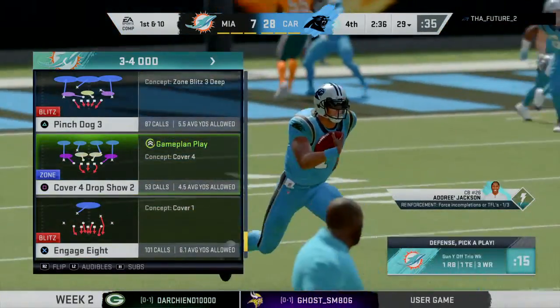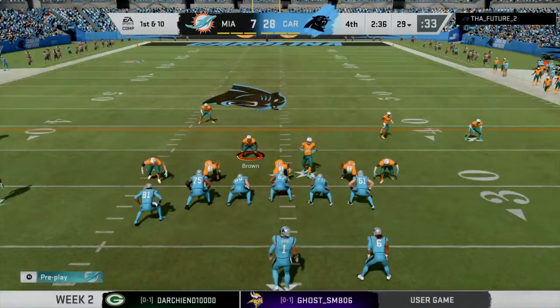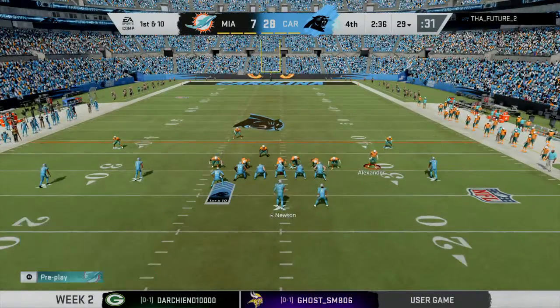Big yardage there on the scramble. It gets him a first down. Tackles.